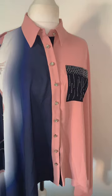Green. Yeah. Okay. So this is another design that I want to show. Bear with me.